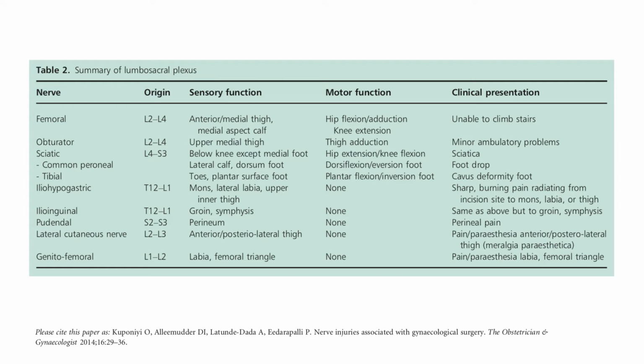Iliohypogastric nerve: the origin is T12 to L1. Sensory function is the mons, lateral labia, and upper inner thigh. Motor function is none, and there is sharp burning pain radiating from the incision site to the mons, labia, or thigh. Ilioinguinal is T12 to L1 as well, but provides sensory function to the groin and the pubic symphysis. Again, there is sharp burning pain radiating from the incision, but to the groin and the symphysis.